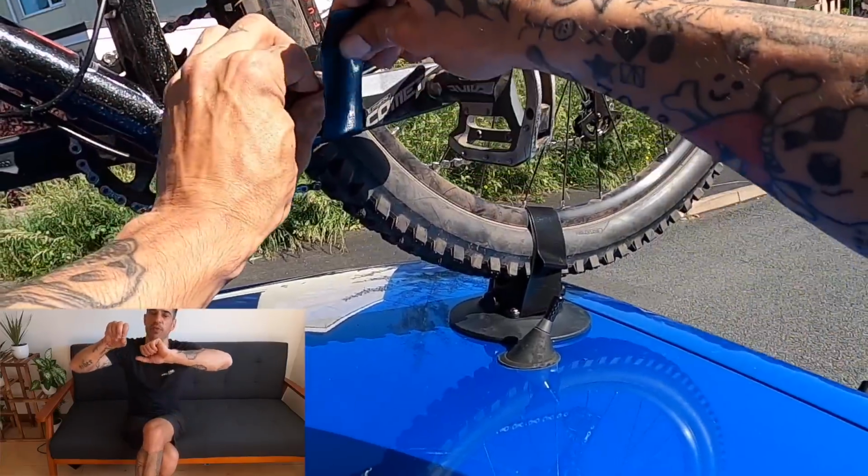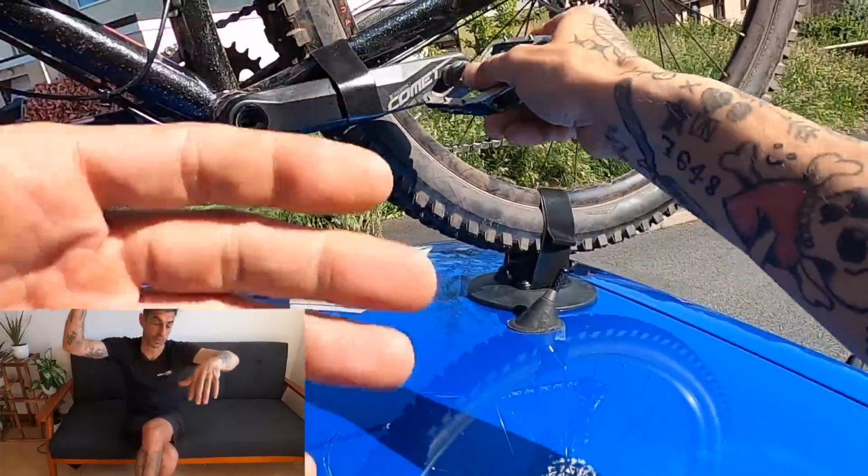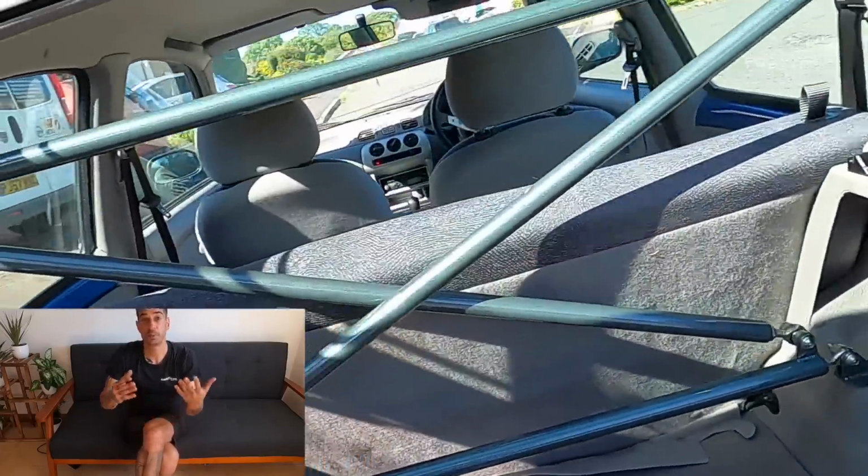You secure your crank arms with a Velcro strap. That stops the pedals swinging around and potentially damaging your roof. And then you just put your front wheel in the boot.